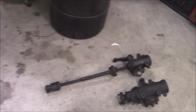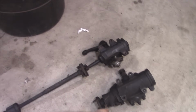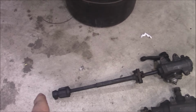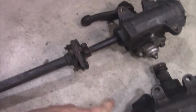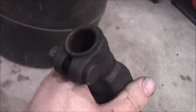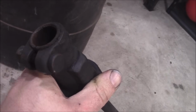Something else fun I found, when I pulled the steering box off, that's the one that was on the car, the manual box. Here's the power one I'm going to be putting on if I haven't mentioned that yet. When I undid the 3 bolts, the whole steering shaft fell off. So it separated right there at the rag joint. This one has a rag joint on it. And the fun part about that is that the bolt was still in this. And it might be hard to see on camera, but the splines on the inside are kind of rounded off.